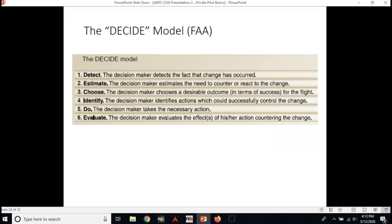There are certain tools that we can use as pilots to help us make critical aviation decisions. One of those tools is depicted in this slide. It's called the DECIDE model. DECIDE stands for detect, estimate, choose, identify, do, and evaluate. So let's say you're in an airplane, you're on a flight, and you detect that something isn't right. So that's the first part of the DECIDE checklist, the D for detect.